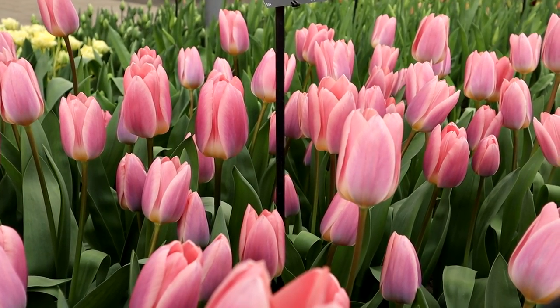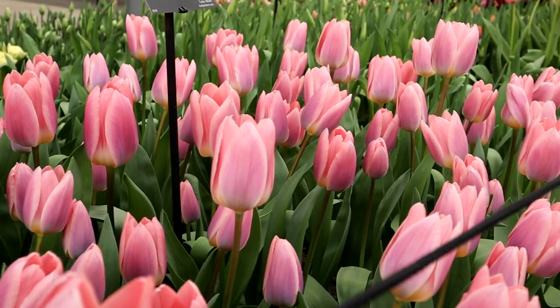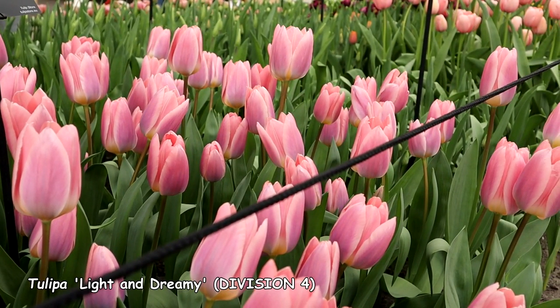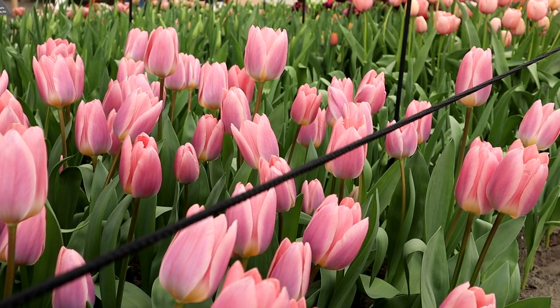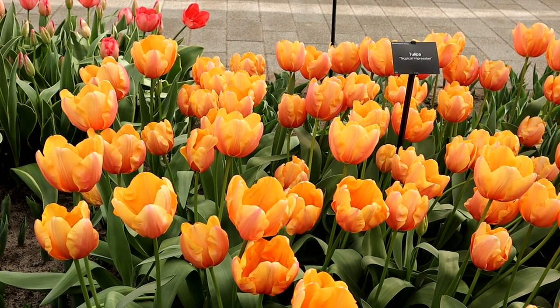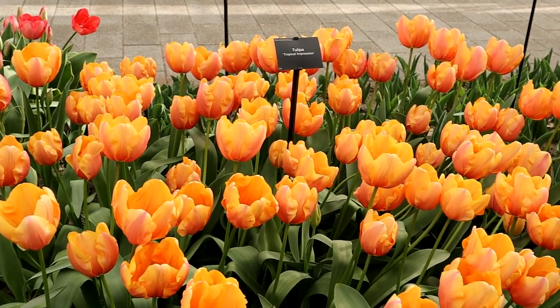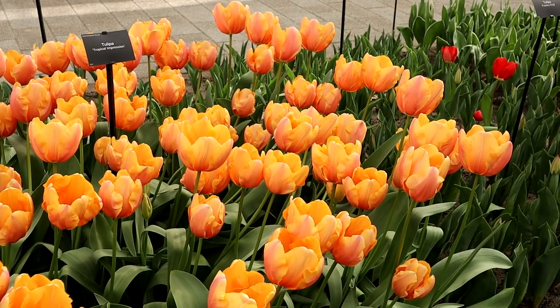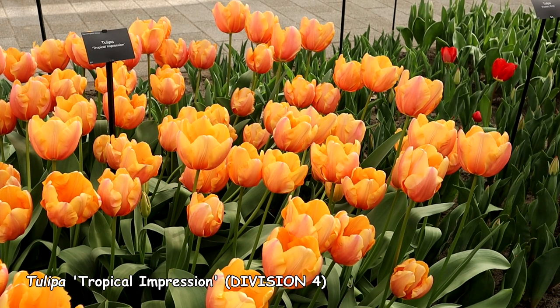Now let's check out a couple of Darwin hybrids from Division 4. These tulips are the result of a cross between the species tulip Fosteriana and the more conventional hybrid tulips. The result is a huge tulip with a large flower and a bulb nearly twice as big as those of other hybrid tulips. Darwin hybrids inherit the perennial nature of their botanical Fosteriana relative and will come back if planted deeply enough.